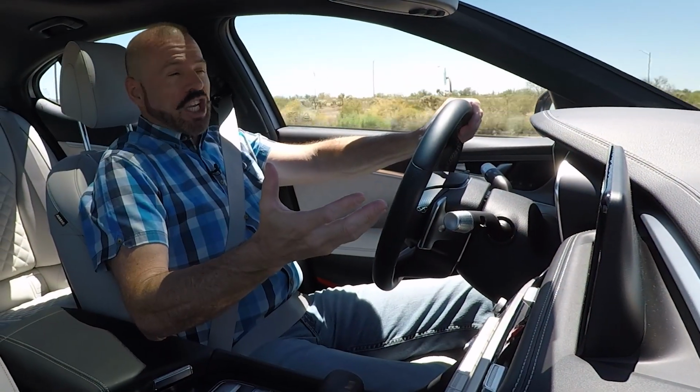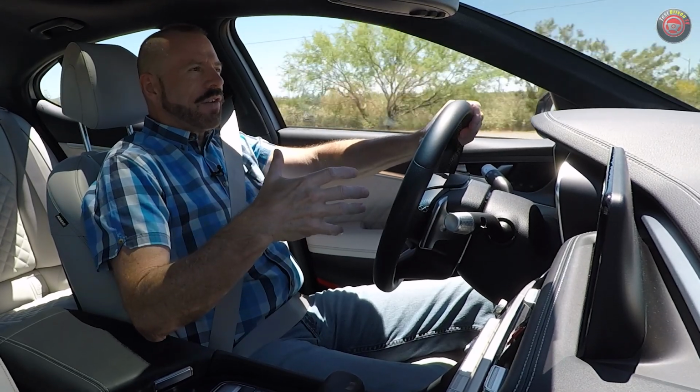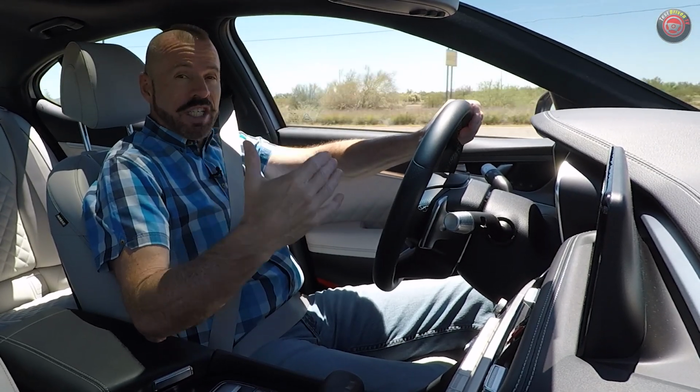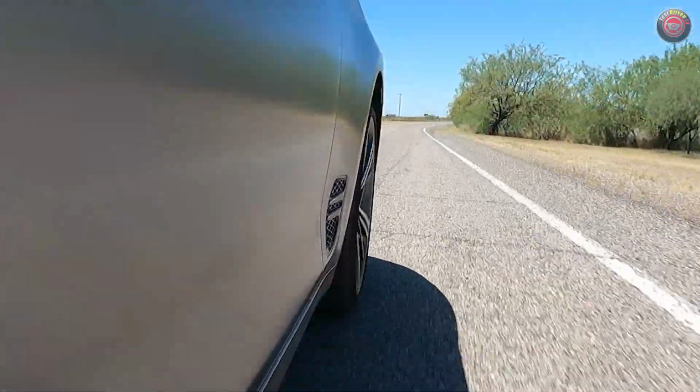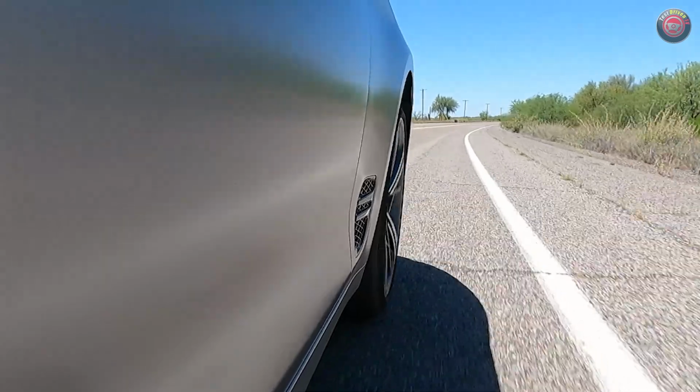Now we're going to talk about chassis. What does it feel like? How does it handle? So this is a vehicle that is related to the G70 from Genesis. That's a little bit larger. This one, though, has a chassis that does have some slight differences. It is a little bit smaller.